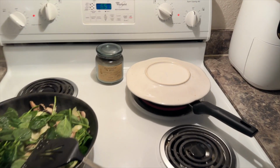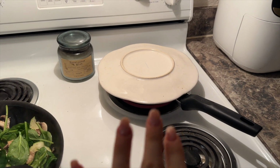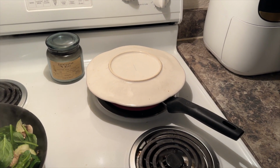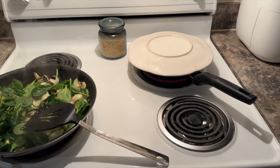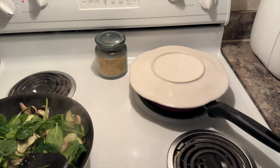All right, y'all, we're trying a new method to egg cooking. I'm covering the egg with a plate to see if it can cook the top a little bit quicker. It's getting real crazy up in here.